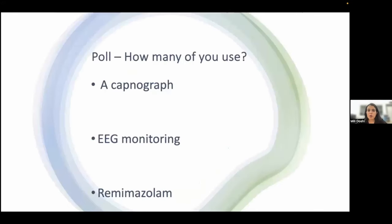So we're just going to move on to a poll, which I'm going to let Ahmed do, just to get an idea of how many people actually have used the capnograph, EEG monitoring of some form, or remimazolam. So I'll let Ahmed do that in a couple of minutes.